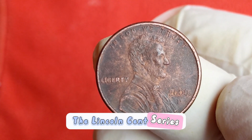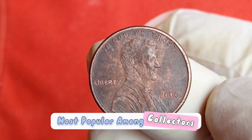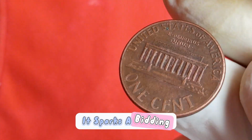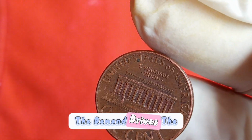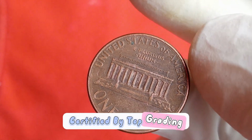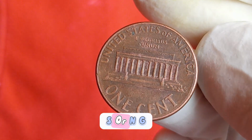The Lincoln cent series is one of the most popular among collectors, and every time a rare coin surfaces, it sparks a bidding war. The demand drives the price even higher, especially if the coin is certified by top grading companies like PCGS or NGC.